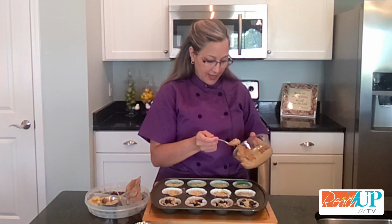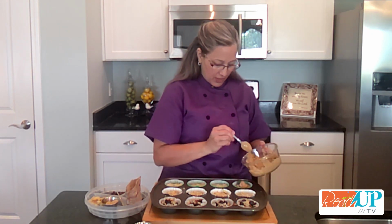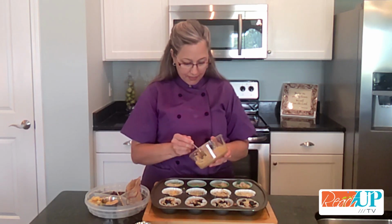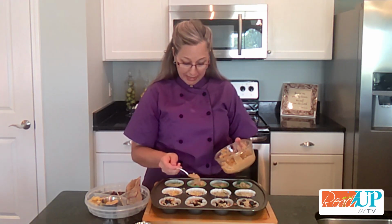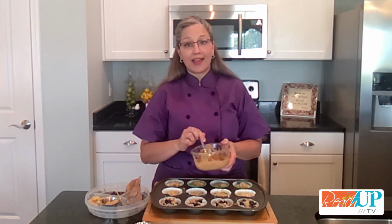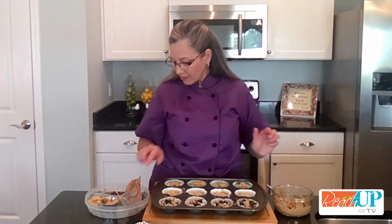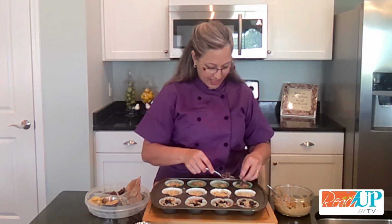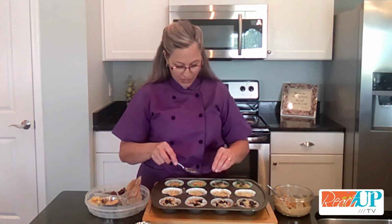And so this one, we're going to add a little dollop, just a little teaspoon of peanut butter. That one had a little bit too much. Can't say it's a bad thing. Measuring is really not that important. So there's the peanut butter, and I'm going to add just a couple of chocolate chips that go into the center.